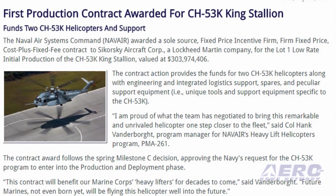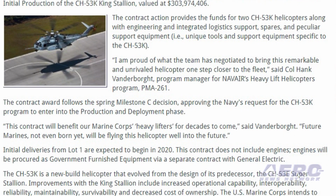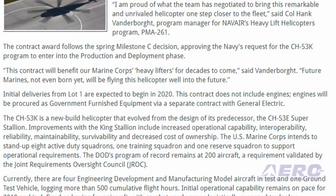The Naval Air Systems Command awarded a sole source fixed-price incentive firm fixed-price, cost-plus fixed-fee contract to Sikorsky Aircraft Corporation, a Lockheed Martin company, for the Lot 1 low-rate initial production of the CH-53K King Stallion, valued at $303,974,406.